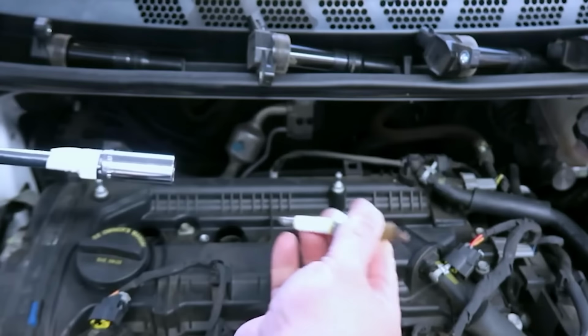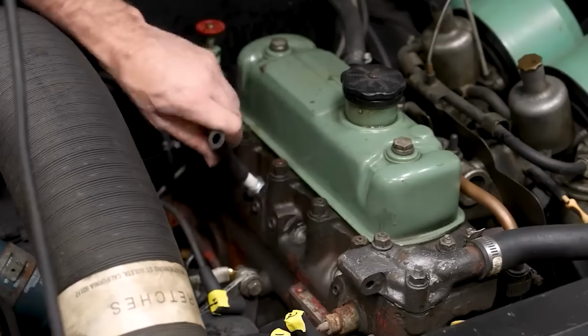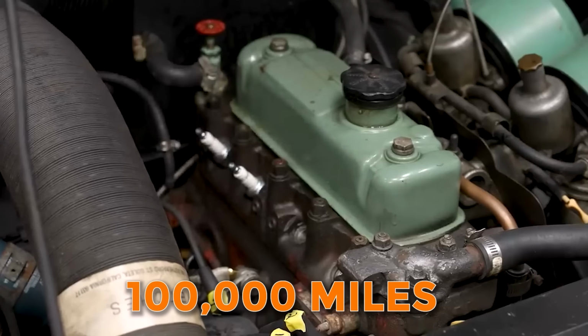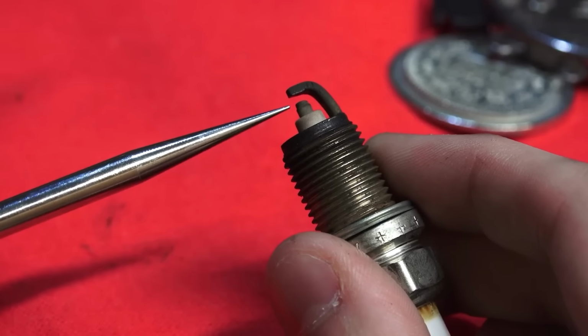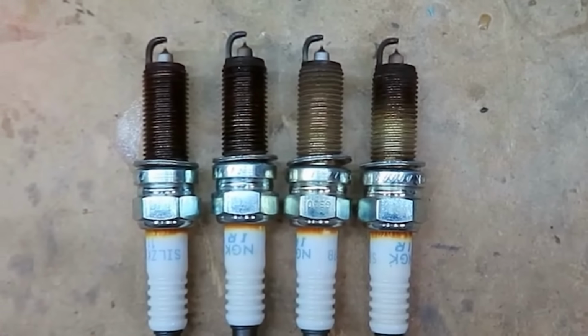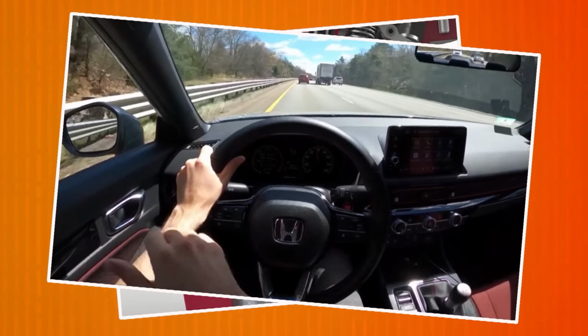How long they last depends on your car, but most need to be replaced around every 30,000 miles if your car has copper spark plugs, or up to every 100,000 miles if your car has iridium plugs. Check your owner's manual to verify which ones you have. If they're worn out or the metal tip, called the electrode, is damaged or eroded, they won't work well and your car might misfire or feel rough while driving.